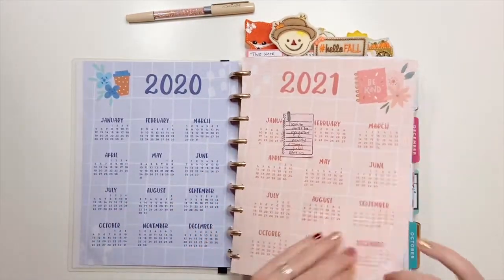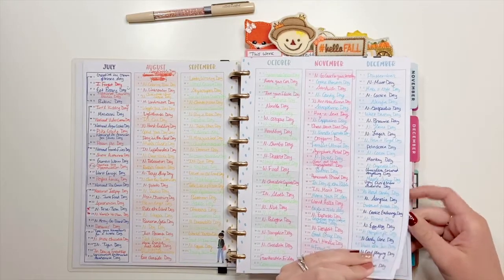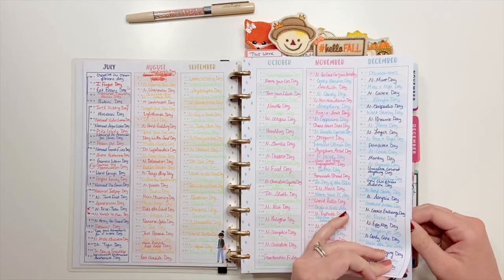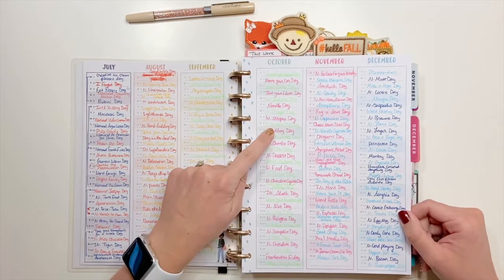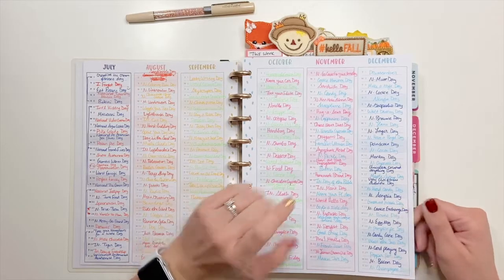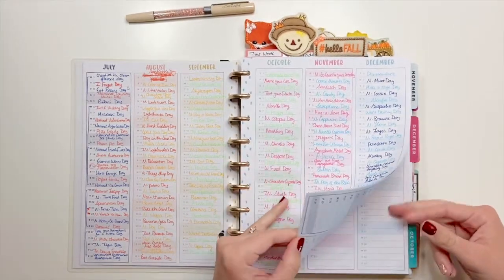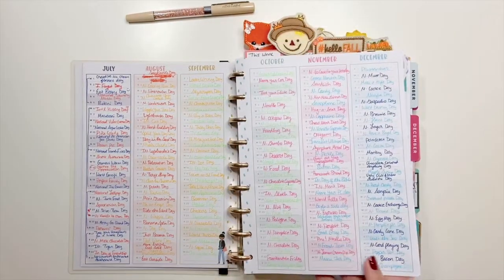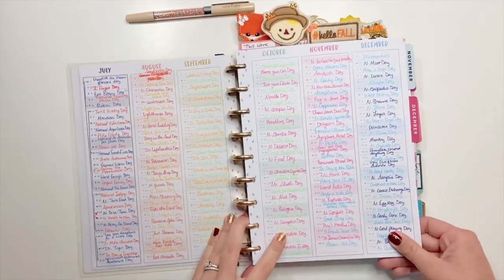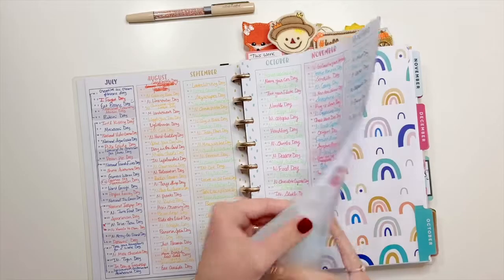I have my year view. I've been writing silly holidays. What is it today? Oh my gosh, y'all. It's National Guinea Pig Day. That's a big deal. I actually need to put that in my planner because if you didn't know, my husband and I have 4 guinea pigs ourselves. So that's a big deal. Anyway, I'll have to remember to put that in here when I'm done with this video.